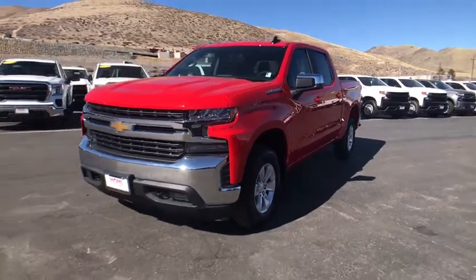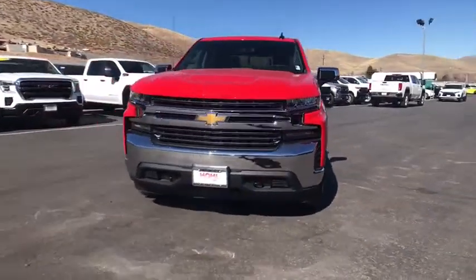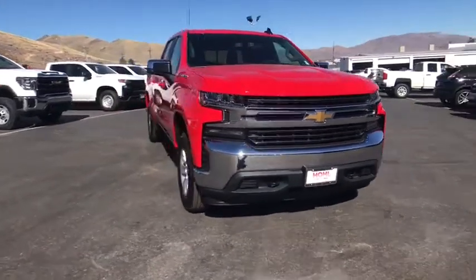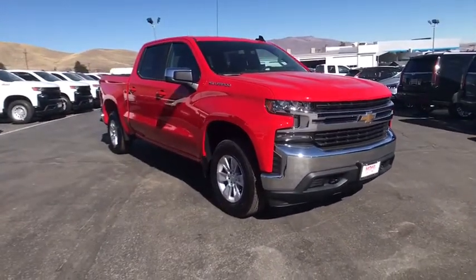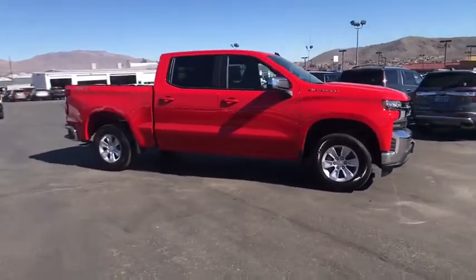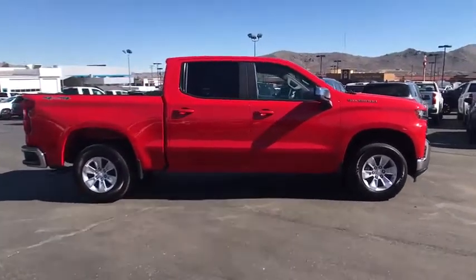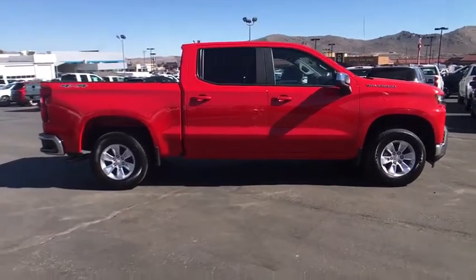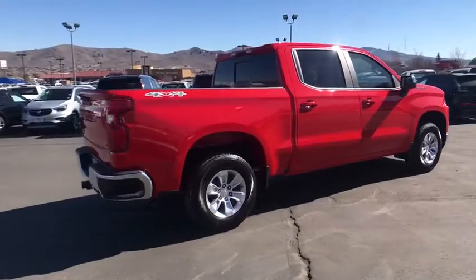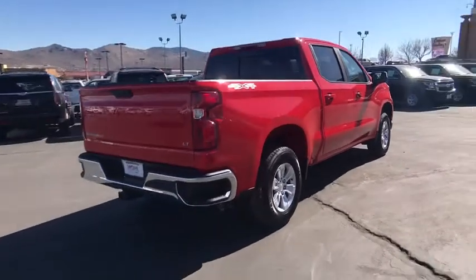Stop by and take a look at the 2020 Chevrolet Silverado 1500. The Chevy Silverado 1500 is the perfect combination of functionality, reliability, and technology. The impressive interior is simply another reason that the Chevy Silverado is a top choice among truck buyers. This vehicle has less than 100 miles. Here are some of this vehicle's great options.